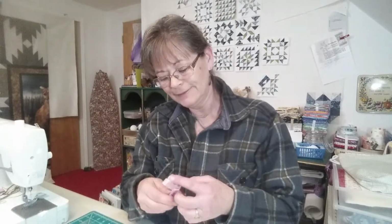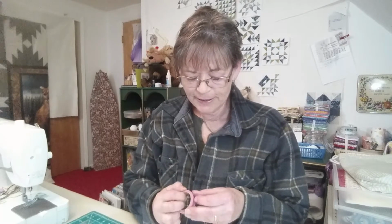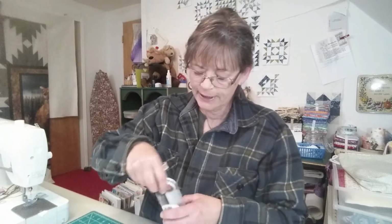So if I ever send you a letter, I guess what the nice thing about this stuff is that it doesn't stay put, so you can decorate stuff with it and still peel it back off. That's really neat.